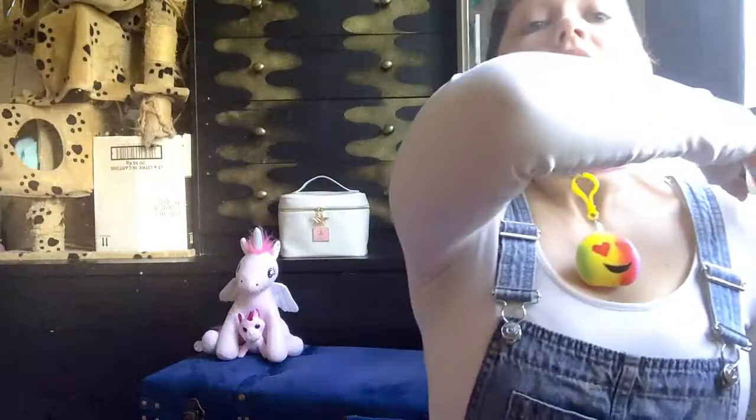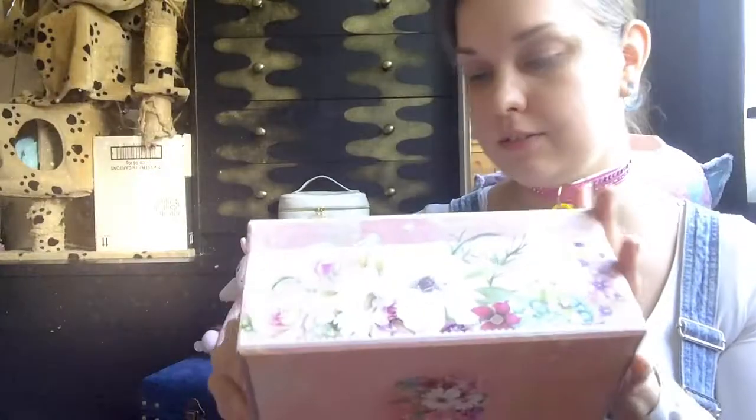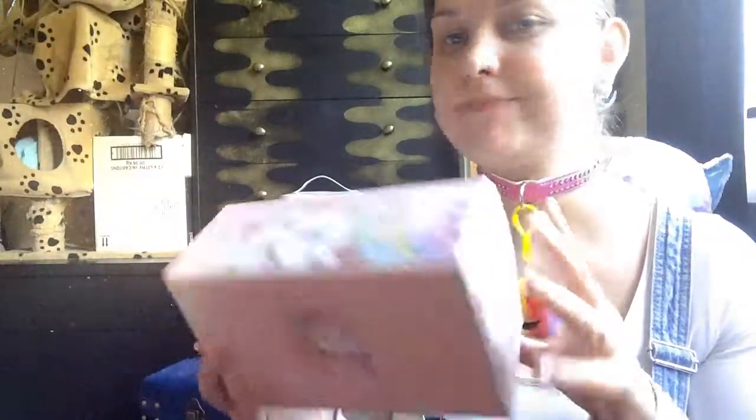And I think we will wait with the gloss. The gloss? No, I'm so sorry. Oh, bless me. We're gonna wait with this glossy thing for last. So now this box is empty. That's pretty. It was like $10 or $15.